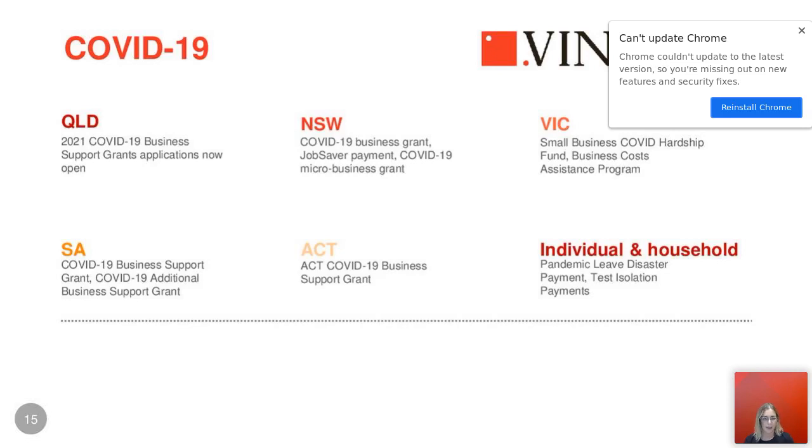Lastly, on a state basis, in light of their recent lockdowns, the ACT have also announced grants of up to $3,000 for eligible businesses impacted. They have also foreshadowed that should their lockdowns continue, there will be further assistance provided.